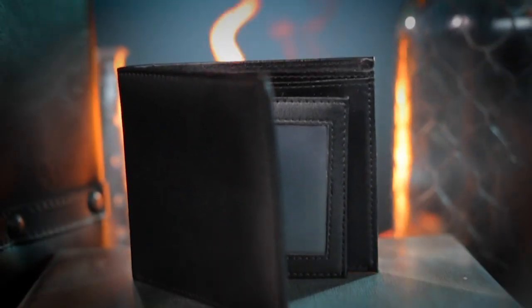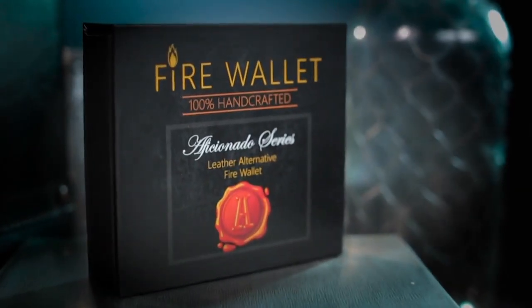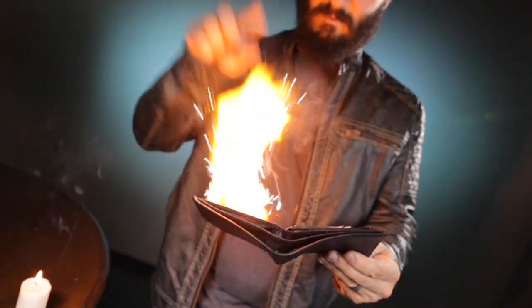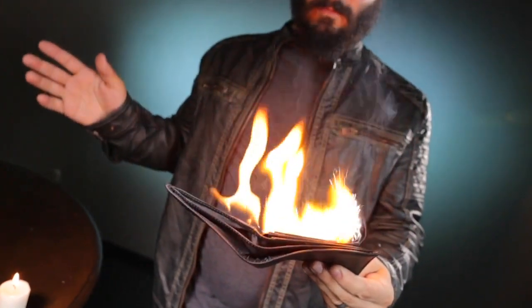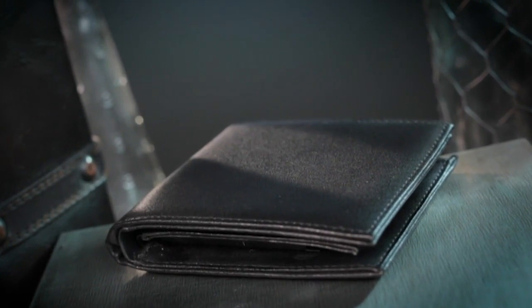These are the new fire wallets by Murphy's Magic. Take your pick, the Professional or the Aficionado series. The Professional series of fire wallets is 100% handcrafted by skilled leather artisans to ensure that you receive a beautiful, high quality, high precision product.